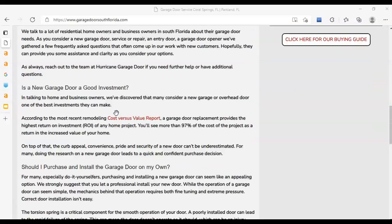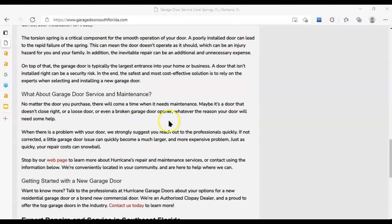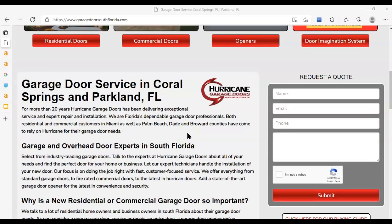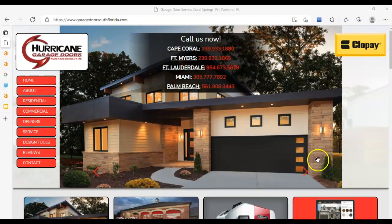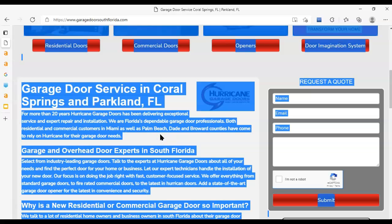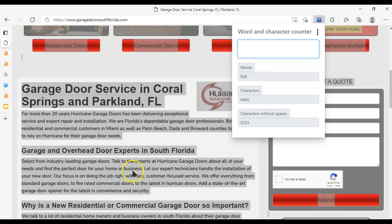Now I always also check the content. So that's how many words are on the page and are they relevant to what you do. They're definitely relevant from what I'm noticing here. And you've got a good amount of words here to start out with, but you really want to increase that word count to 2,000 or more on your home page and 1,000 words or more on the other pages. So let's just check real fast how many words you have.